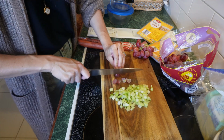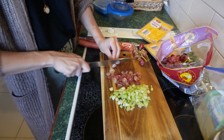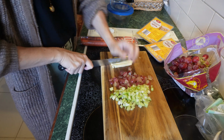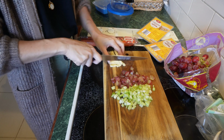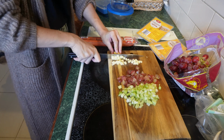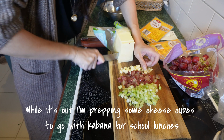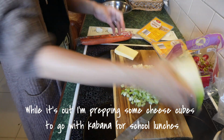We're going to add some sliced seedless red grapes for a bit of sweetness, a bit of tartness, a bit of crunch as well. I don't necessarily follow a recipe for this as such, but I will always put in those 2 ingredients, some little cubes of cheese, chicken lunch meat, salt, pepper, lemon juice, maybe a bit of mustard if I have it, and some mayonnaise, and it's as easy as that. Mix it all together, put it in a container ready to store for lunches for the week.